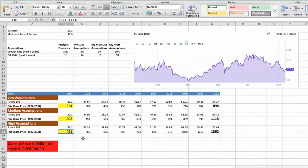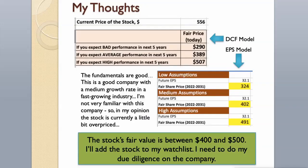As you can see, today the stock is overvalued, $556, even if we expect the company's high performance in future. The fundamentals are good. This is a good company with a medium growth rate in a fast-growing industry. I'm not very familiar with this company, so, in my opinion, the stock is currently a little bit overpriced. The stock's fair value is between $400 and $500. I'll add the stock to my watch list. I need to do my due diligence on the company.